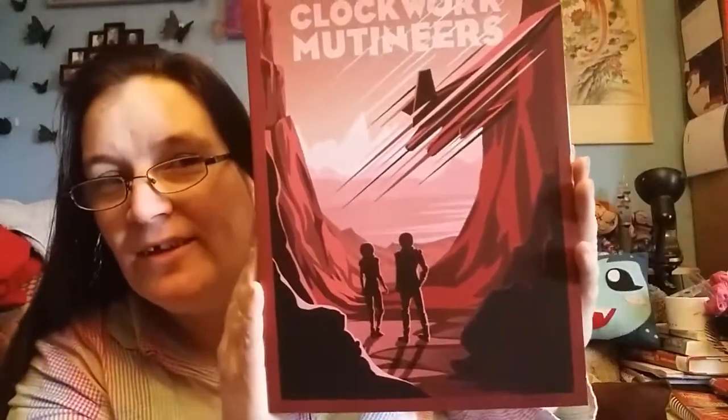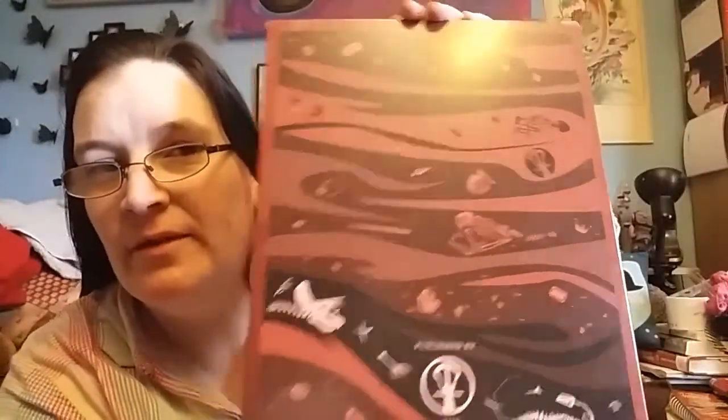And it's called Clockwork Mutineers. And look at that artwork. How cool is that? Actually, that'd be cool on a t-shirt. This isn't going to come with a t-shirt because that's not what they do. And then on the back. So, very, very cool artwork.